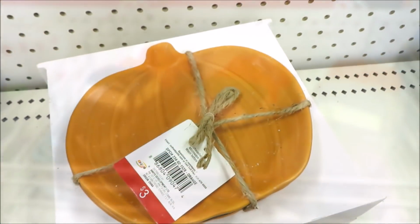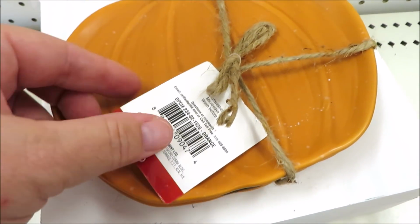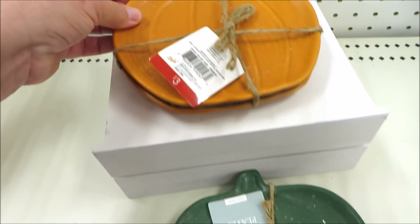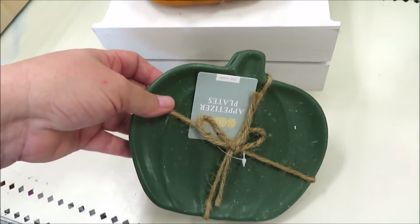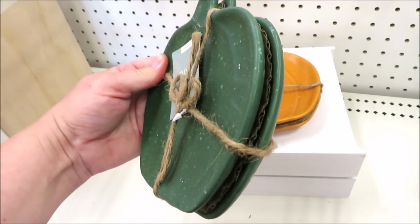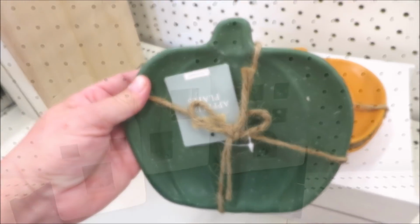Speaking of pumpkins, they did bring back their $3 pair of appetizer plates this year in some pumpkins in that beautiful burnt orange, as well as a beautiful green. This one is almost forest green, and you get 2 for $3.